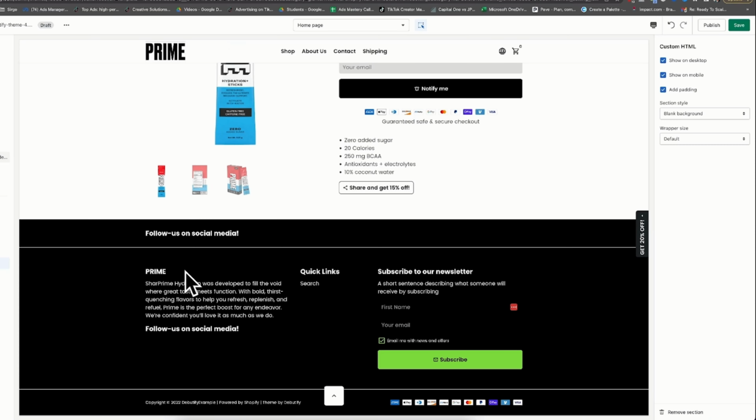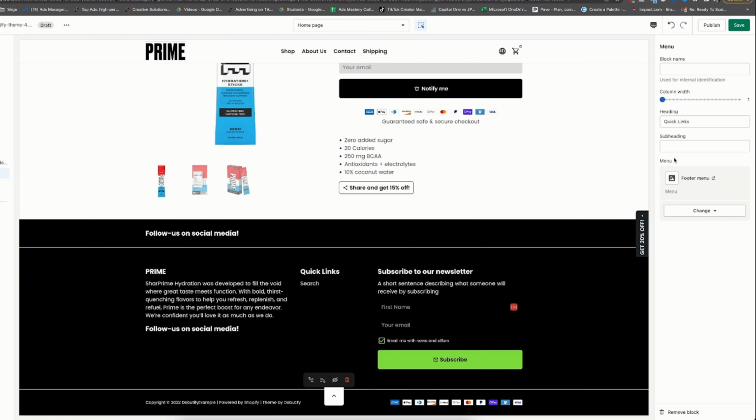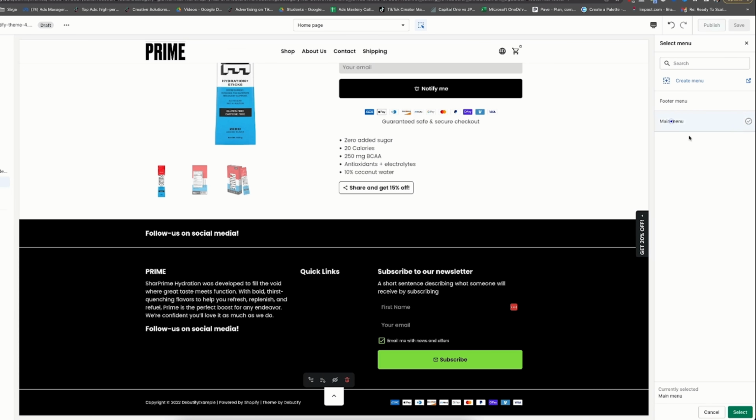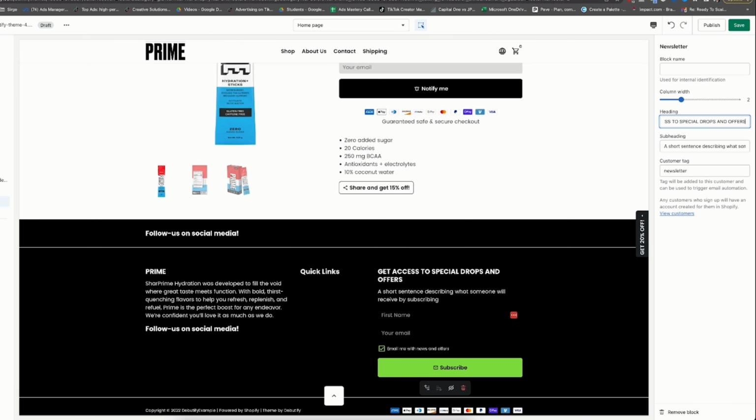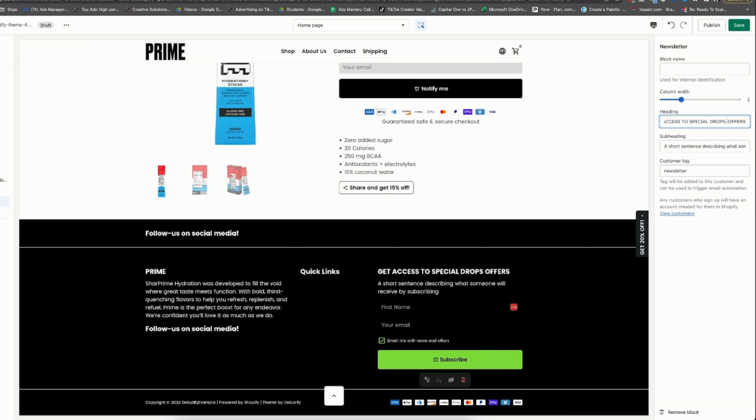Now we made some adjustments to the actual footer, adding in some information about the actual product. We're going to adjust the quick links as well, so that they can access additional information. If they make it to the footer, you still want to be able to route them back to the shop or provide the actual privacy policy, shipping information. You're going to want all of that contact info down here so that they can quickly access it if need be. Get access to special drops and offers, so that it's more enticing for them to actually move forward and submit their email.